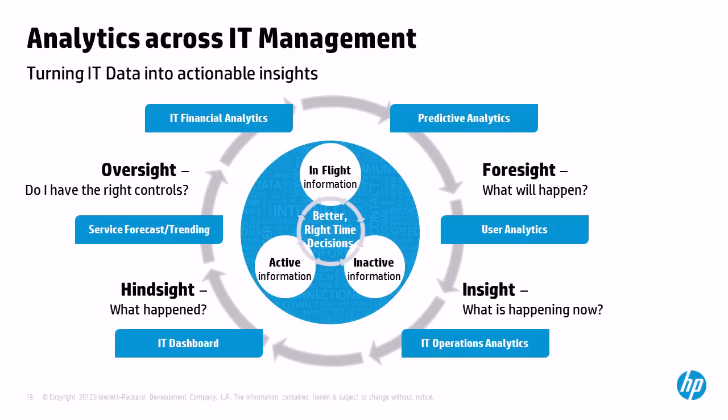So we think that using analytics, using the concept of big data, we can actually change the game and stay ahead of that curve, from an operations perspective, so that we can actually deploy those new types of applications faster.